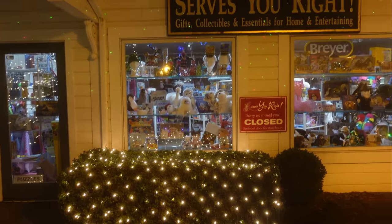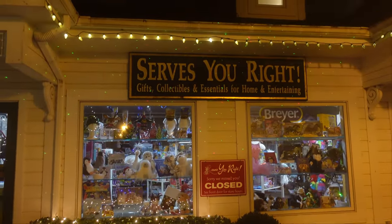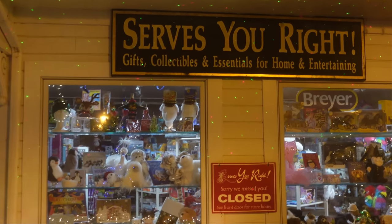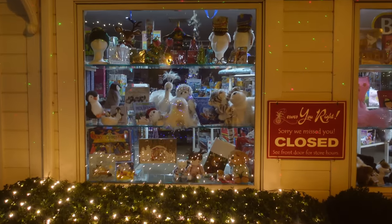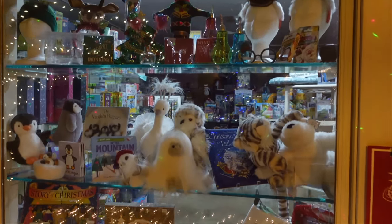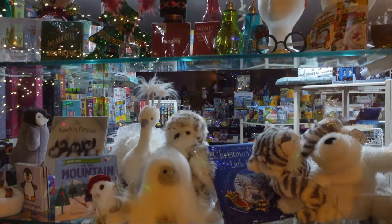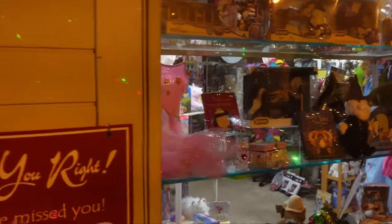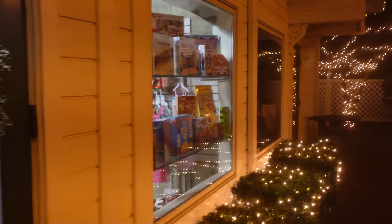All right, and this store here, it's called Serves You Right. It's gifts, collectibles, and essentials for home and entertaining. And it literally does look like they have a little bit of everything in there. So if you're in Blowing Rock and you're wanting to find a souvenir or a gift, it looks like a good variety of stuff in there, might be a place to consider.